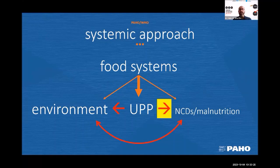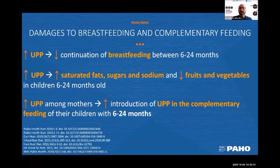So in terms of the impact of ultra-processed products in NCDs and other forms of malnutrition, it starts very early, damaging breastfeeding and complementary feeding. We know from studies that the higher intake of ultra-processed products within children and infants of 6 to 24 months is already reducing the continuation of breastfeeding. It's increasing the intake of saturated fat, sugars, and sodium, and reducing the consumption of fruits and vegetables. And also mothers that have a higher consumption of ultra-processed products also have increased introduction of ultra-processed products in the complementary feeding of their child of 6 to 24 months.